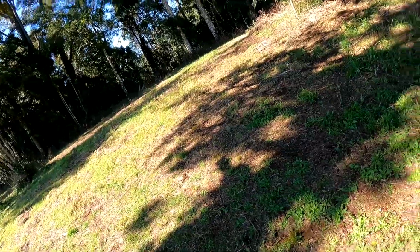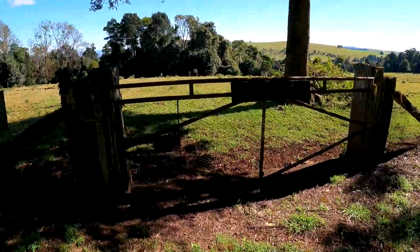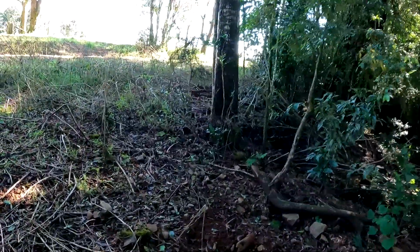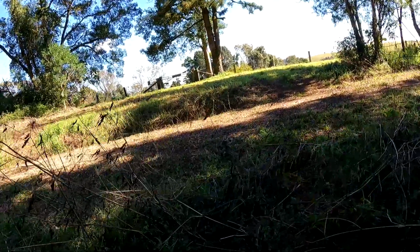All right, there we go. We're now in New South Wales on Acacia Plateau Road. So this national park has a few trails running through it, but it's no longer maintained, so many of them have obviously become overgrown.